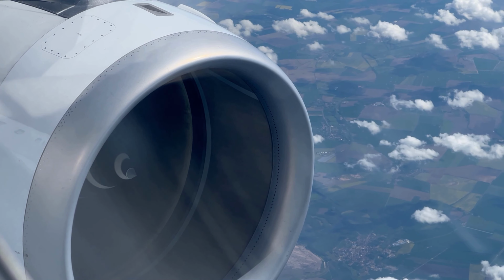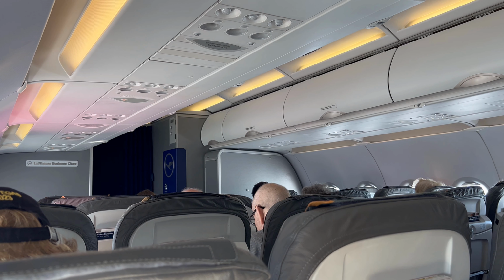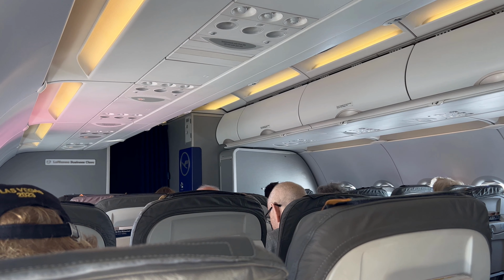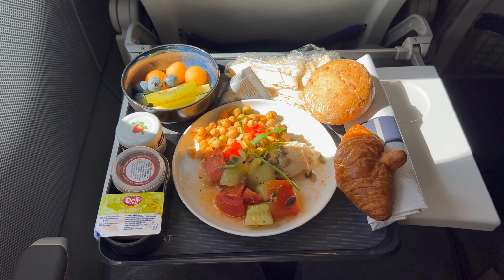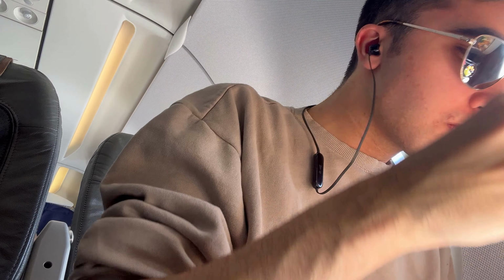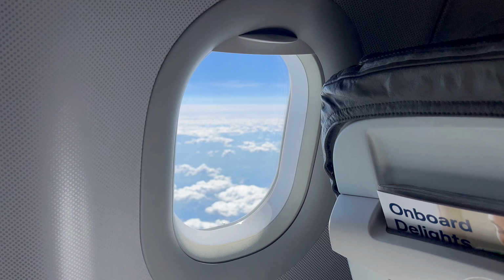Right after we reached our cruising altitude, the seatbelt signs were turned off and the crew instantly got to work serving the hungry passengers. Here's my pre-ordered meal. I didn't really catch what it was, but it was listed as a Hindu meal. In terms of presentation, it looked alright and had a decent portion size, and taste-wise, it was actually quite okay. It may not have been the best food in the world, but it was still a decent meal for a 2-hour-long flight.